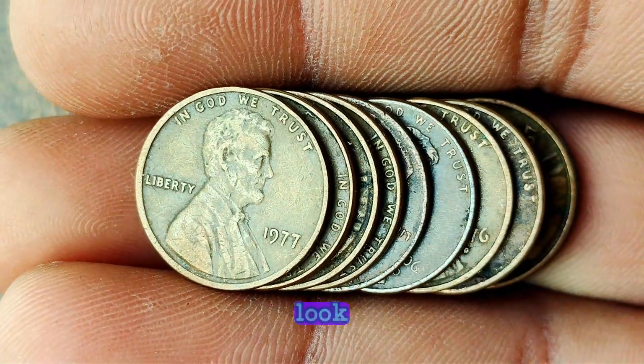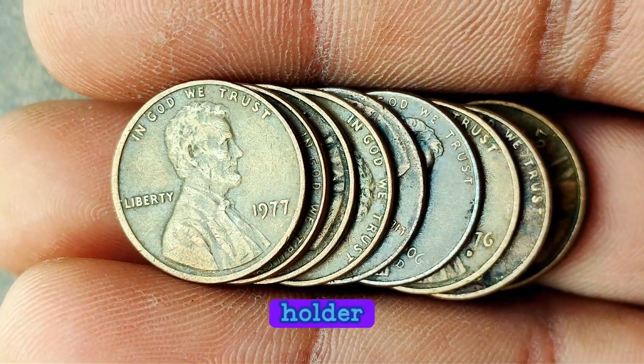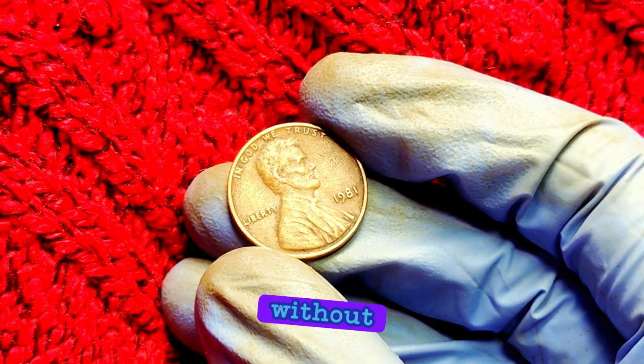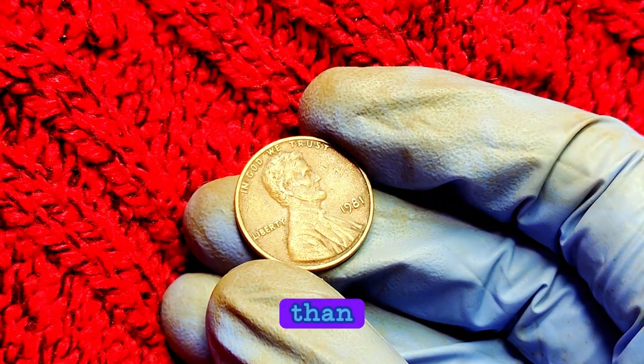Most people would never look twice at a brown penny from 1981. It's the kind of coin that rattles around in a cup holder, hides under couch cushions, or gets tossed back to the cashier without a second thought. 1 cent, practically invisible. And yet, what if that same penny could be worth more than a house?